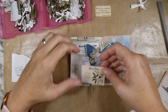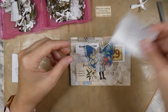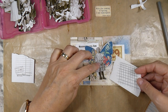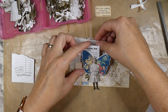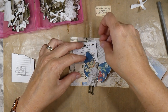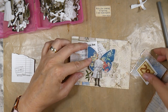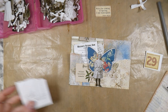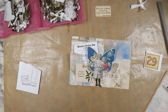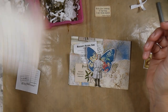Because I like the saying on that. Oh, I've got to get that in there as well. Yeah, I don't know. Maybe that can go under here, and just a bit of that showing is what I'm thinking. And then I've got some of this lined paper as well, but I think it's just getting too much. Okay. All right.